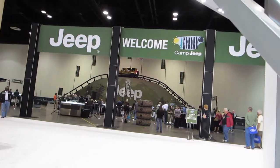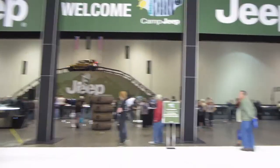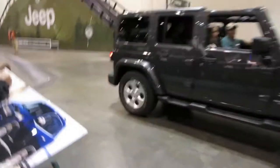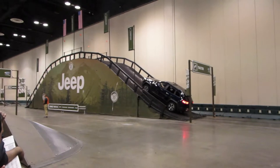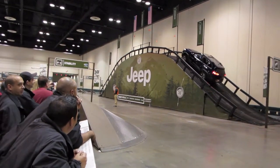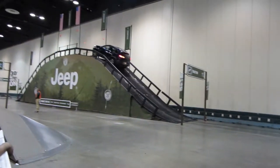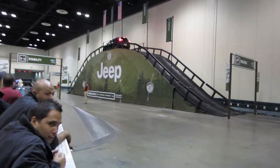Sign up, but we'll see. Alright, I'll check back in. So this kind of sucks. You don't even get to drive it. You have to, you're a passenger. I'm not gonna go through this and just be a passenger. Forget that. Wait in that long line.